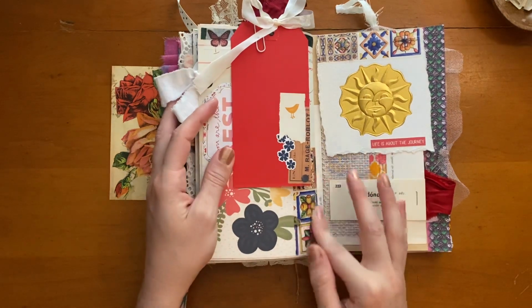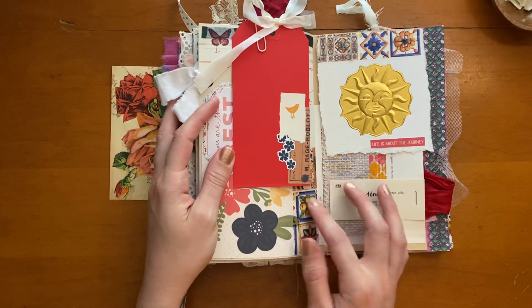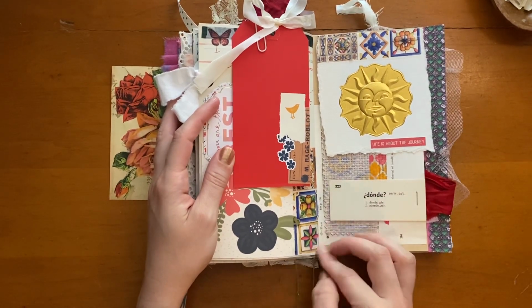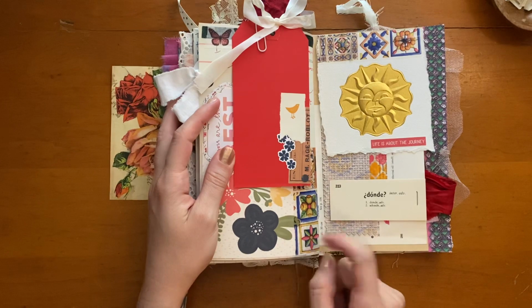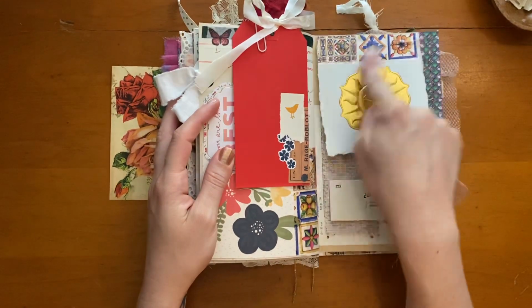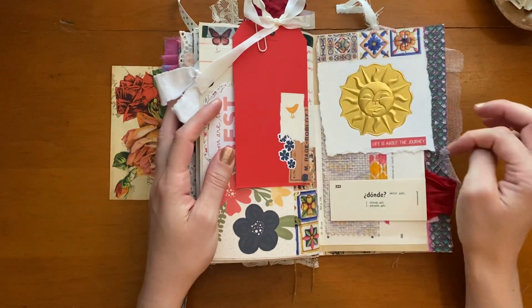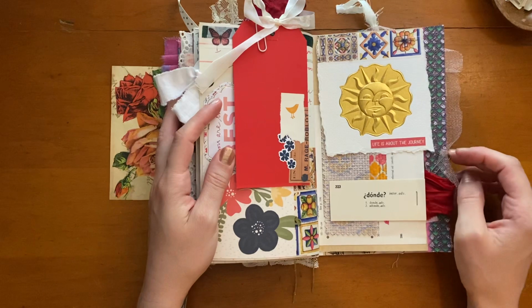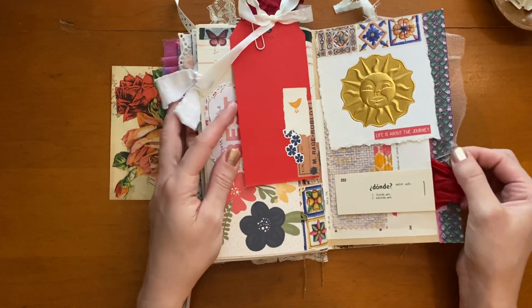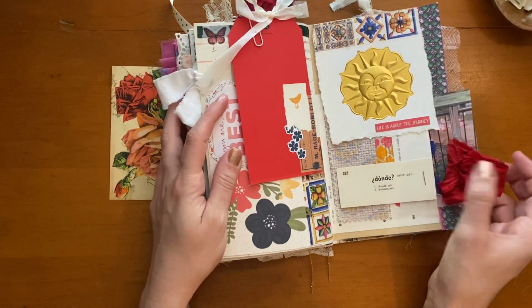And then I also wanted to use some of this new washi. It's not really washi, I don't know what it is. It's like clear tape, but it has this really pretty tile pattern on it. So yeah, I have been kind of treating myself to pretty journaling supplies, and that's one of the things that I treated myself to.